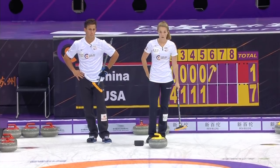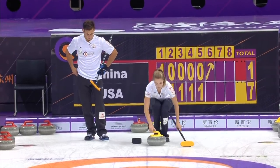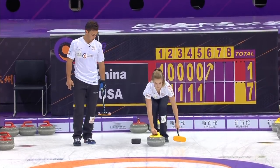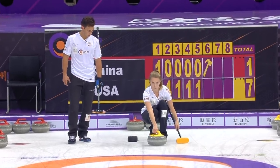Anderson and Dropkin of Team USA just that little bit sharper here this morning, Rona. Team USA with a commanding 7-1 lead after five. Yeah, the USA pair have played really, really well. Really dominated every end.